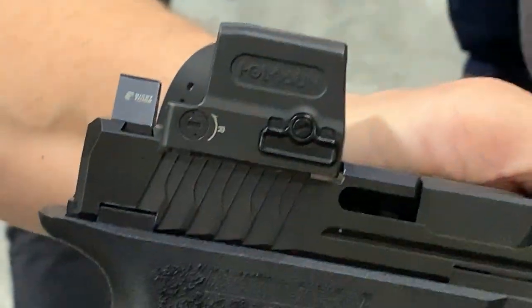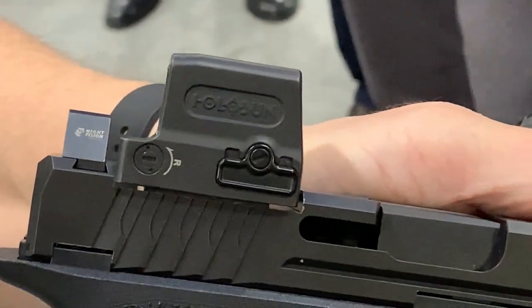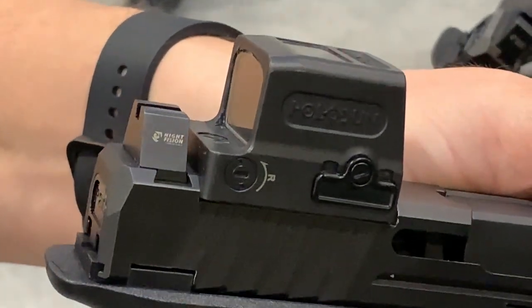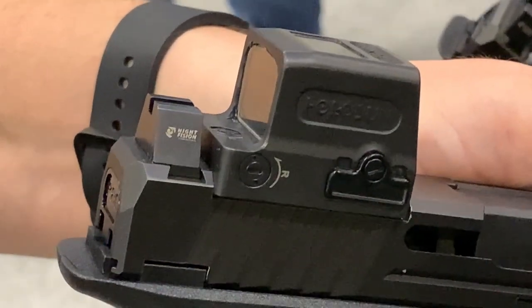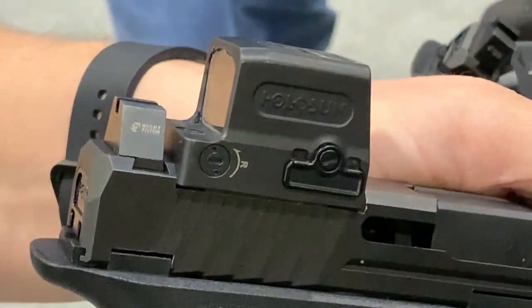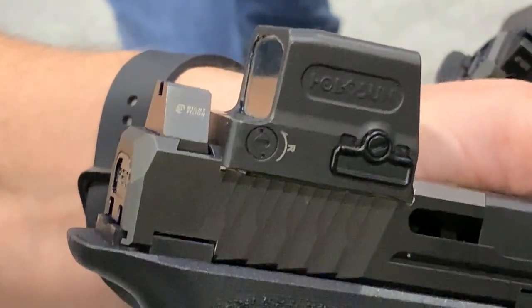Just like all of our other Holosun optics, the battery is installed on the side, so you can remove and replace your battery without having to take the optic off and check zero. And they're watertight. These models are IPX8, so they're waterproof down to 30 meters for 30 minutes. Nice.